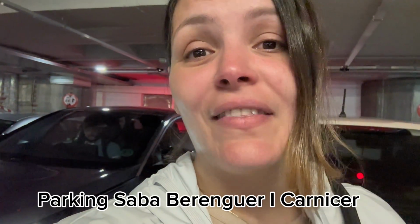We're now in Girona, and a quick tip is do not park inside of the old town. Park right outside. I'm going to put the name of the parking spot here, and then just walk across the bridge into the town.